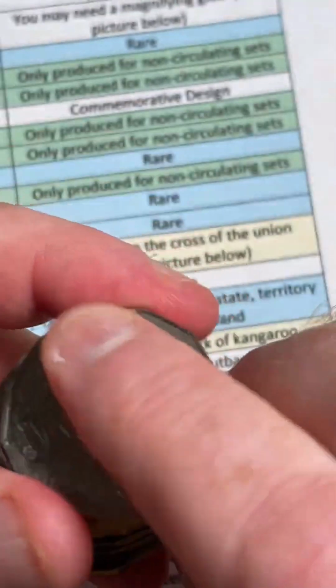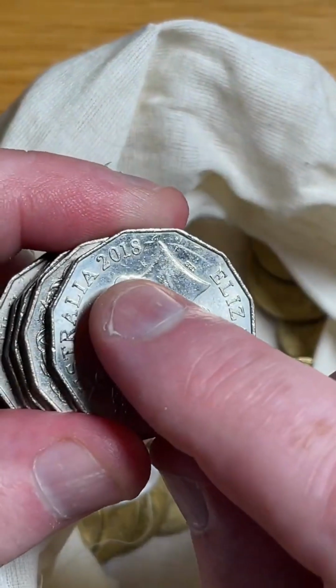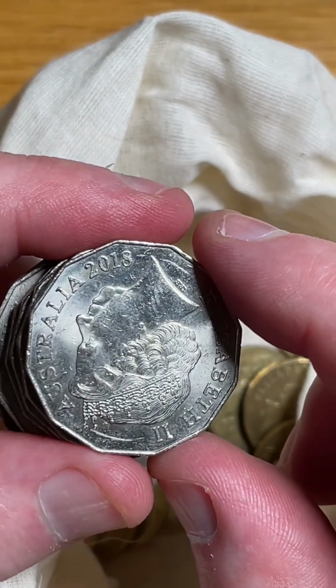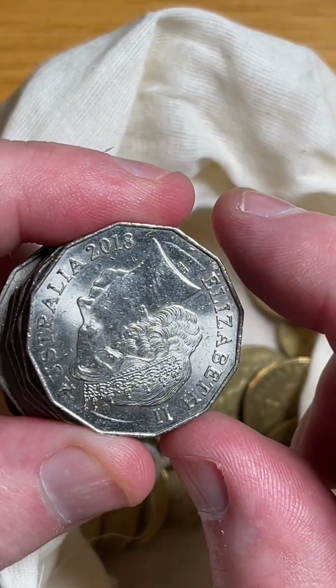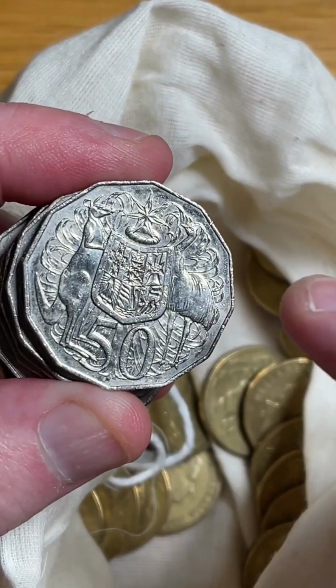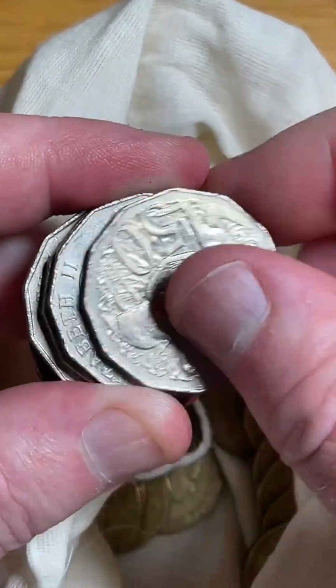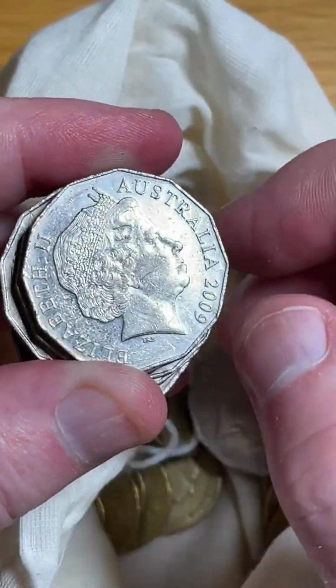2002. All right, let's get the bag in position and search through the rest of these 50-cent coins, see if we can find something else juicy. Straight away, 2018 is a low mintage date. So what do we got? $3.50 to $11.50 is a recent selling price range on these coins. They only made 4.6 million of those in 2018, so that's why.